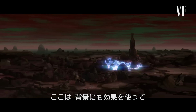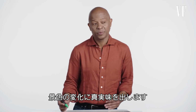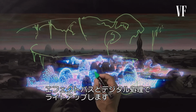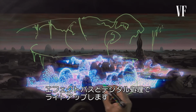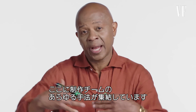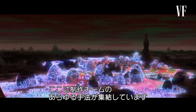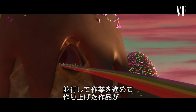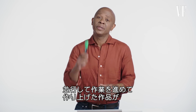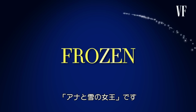Now this is a combination of both the effects and look. So you've got two different environments actually being revealed here. By an effects pass, there's all this digital imagery, and there's all this lighting. It's also a real collaboration between the look department, environments, effects, and lighting. We don't have one department handing off to another. We're working right alongside, which brings me to my next clip, which is from the original Frozen.